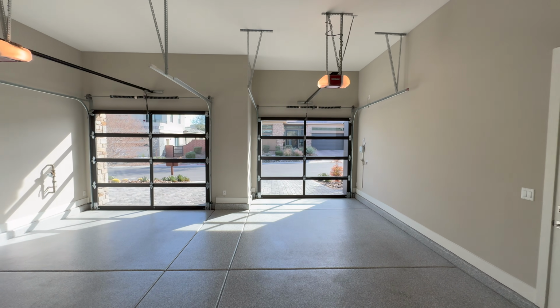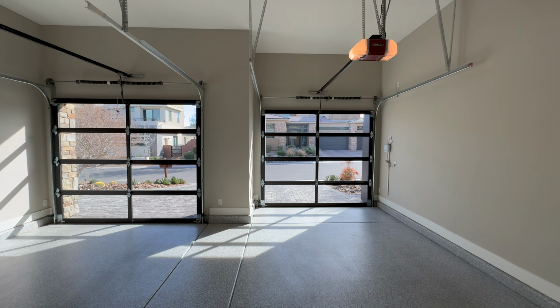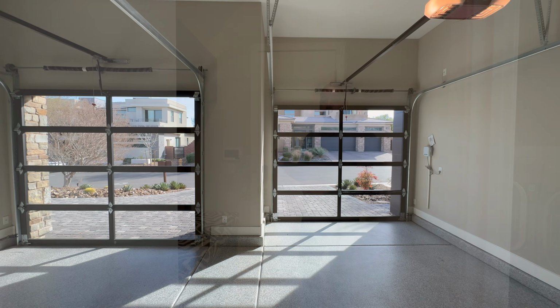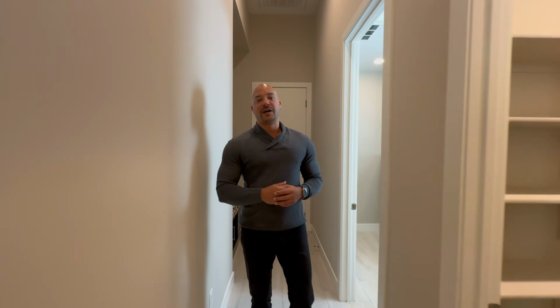Now, one thing that's not going to show up on film is this house is impeccably clean, and this is arguably the cleanest garage I have ever seen that's been used. You can eat off the floor, and they upgraded the glass for the garage doors. Just a very, very lovely garage. If you're a car person like me, you appreciate the cleanliness. All right, we've seen this area.